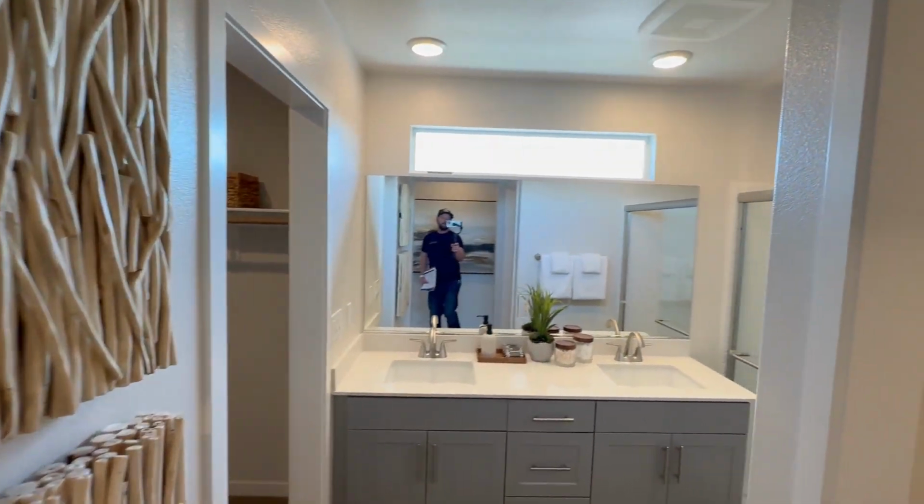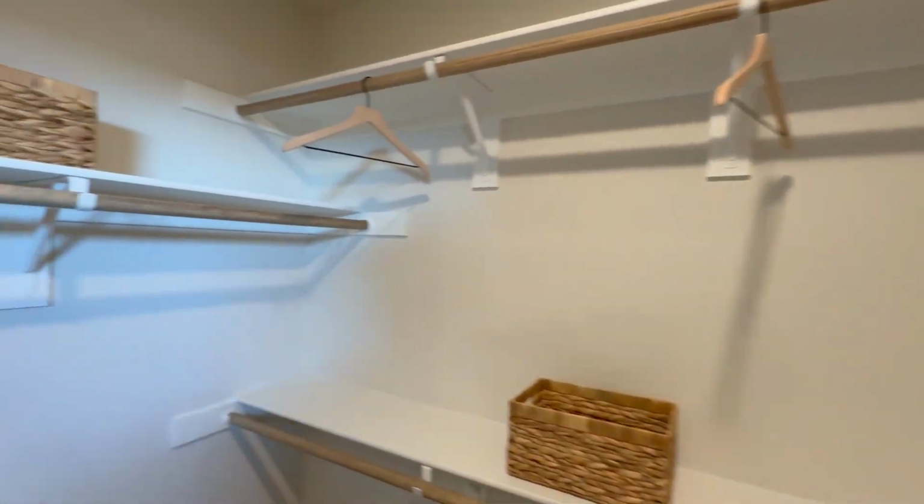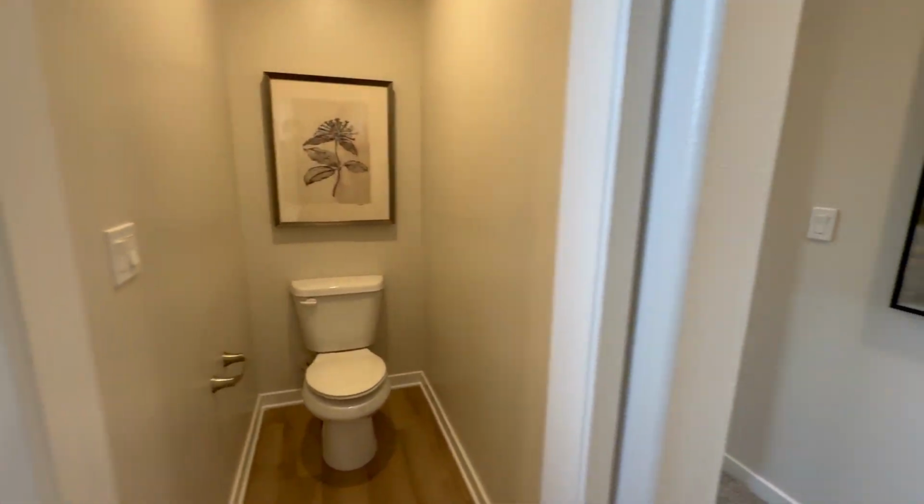So, and then primary bathroom, double vanity, walk-in shower. These ones don't have the tubs. And nice big walk-in closet. And your bathroom there.